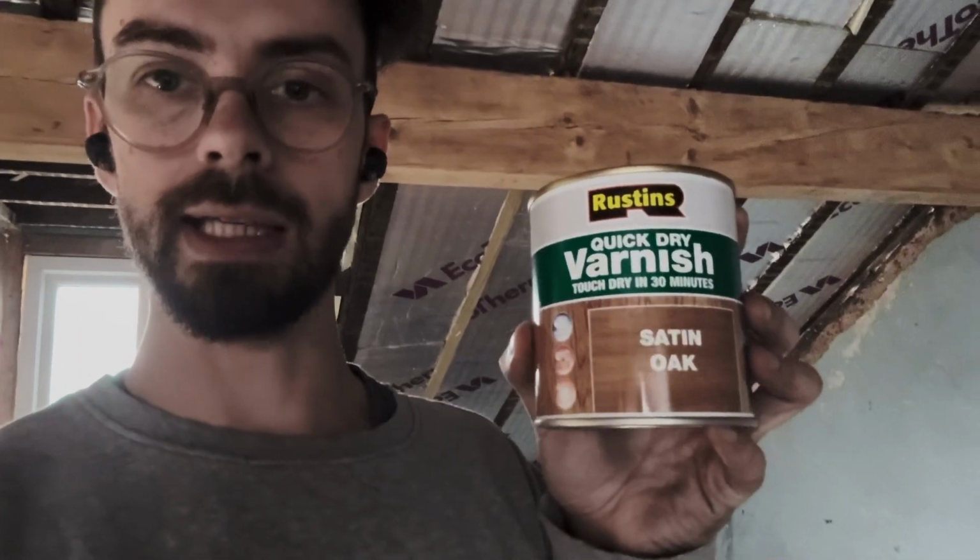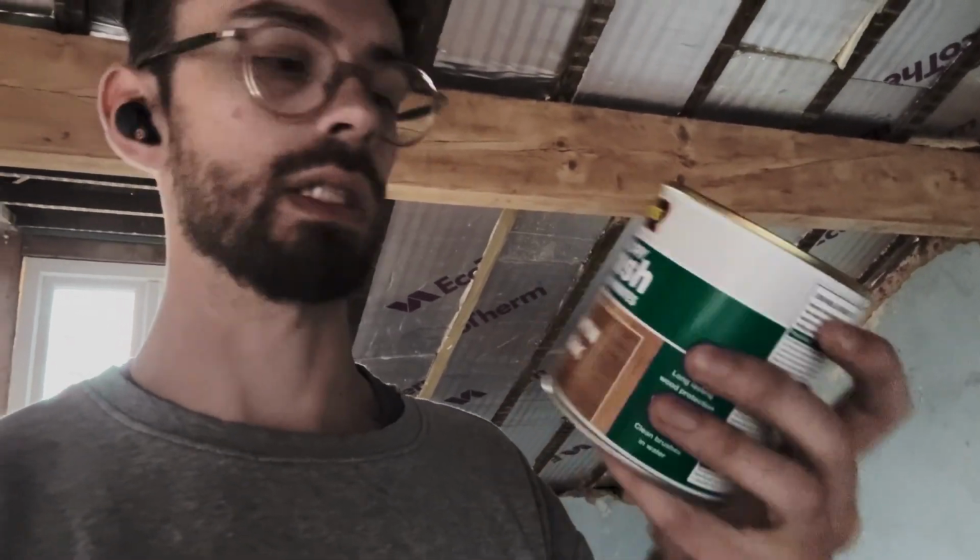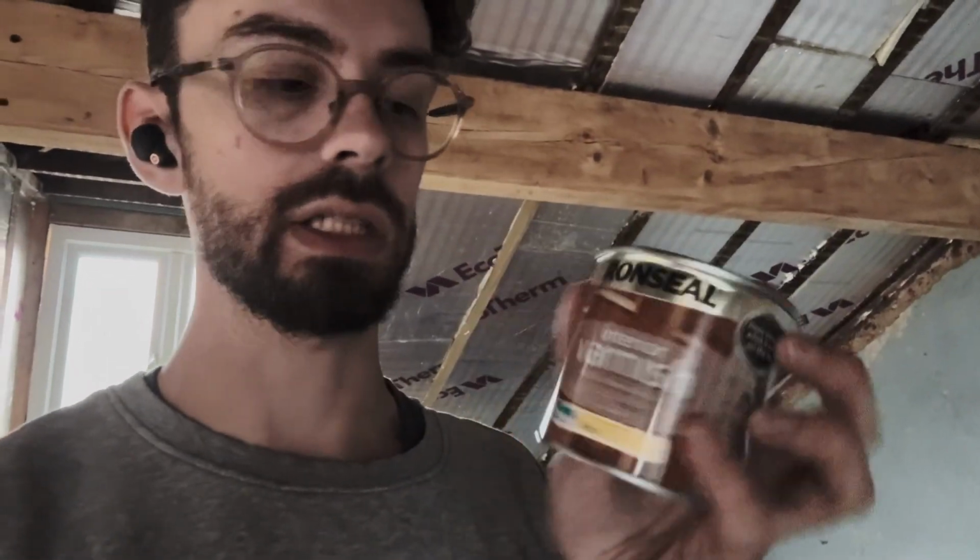So, excuse the darkness. We have a satin oak, which is a varnish, but it's got a little bit of a grey stain in it, just to bring stuff down to that oak colour. We also have just a clear varnish that I'm going to try, again satin, and I also have Danish oil. Danish oil I'm expecting to be too yellow, but I bought it because I have done a lot of Danish oil work in the past.